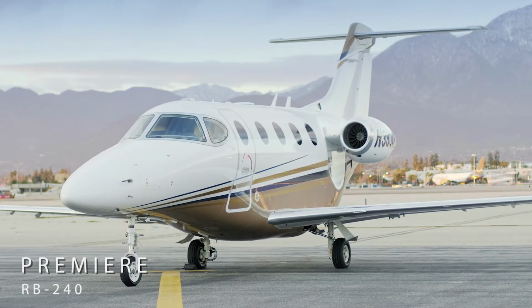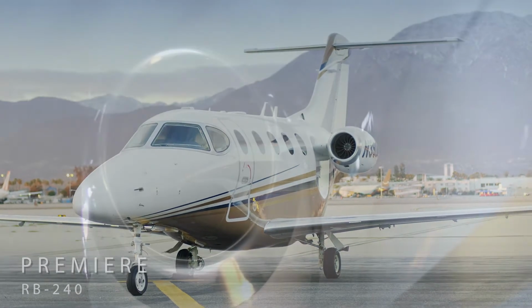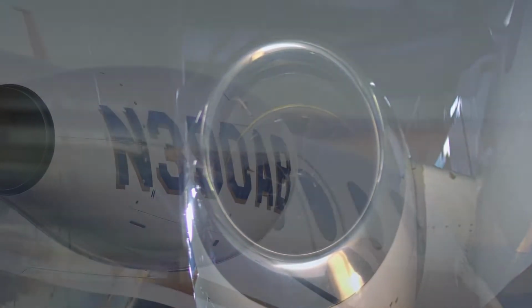Jets presents the 2008 Premier 1A, serial number RB240. An immaculate, well-equipped Premier 1A with complete engine maintenance coverage through JSSI Premium.